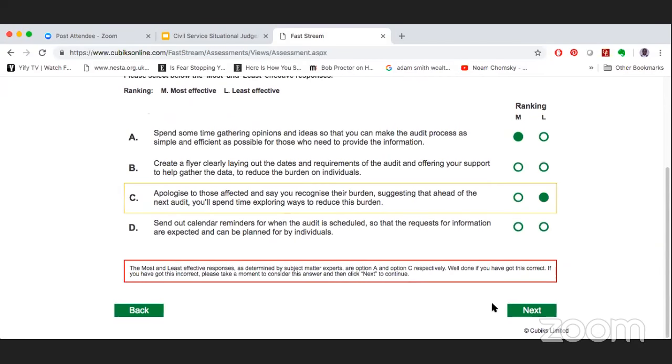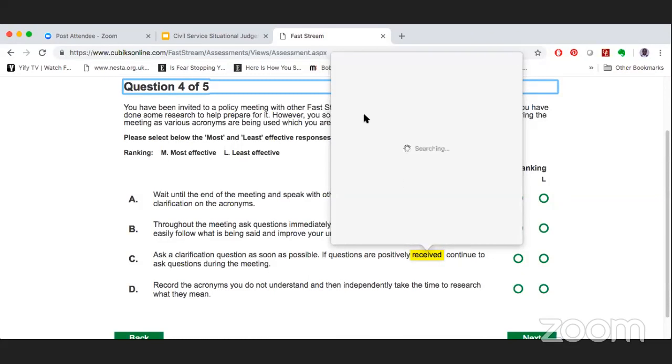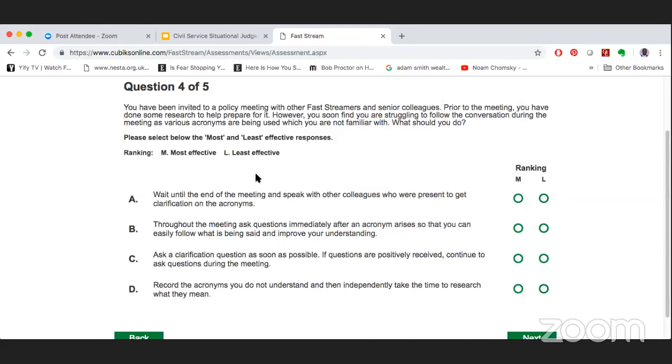So just going into the last, I'm just going to do question four and then we'll have some time for questions and answers. So question four, the most effective is C and the least effective is B. So question four, you've got the most and least effective correct, which is good. Well done on that. It says you have been invited to the policy meeting with other fast streamers and senior colleagues. Prior to the meeting, you have done some research to help prepare for it. However, you soon find you are struggling to follow the conversation during the meeting as various acronyms are being used, which you are not familiar with.